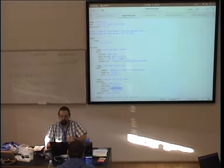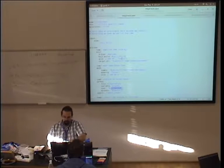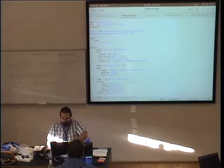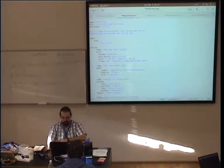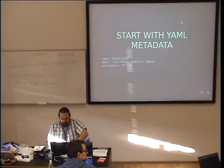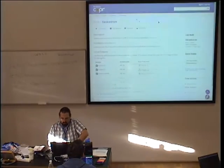If for some reason I wanted a source RPM, will it do that too? Yeah. You can use all. You can use source RPM. Each directive has documentation online, so you can see the available arguments to those options. Right, cool.